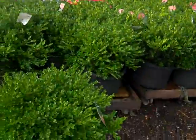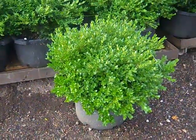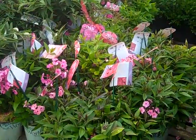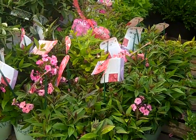Now the guys are assembling this, but I needed to show you this plant. Here we have 7-gallon Green Velvet boxwood. Fantastic value. Well, I featured these in the newsletter and several social media posts, and it's been going fast.